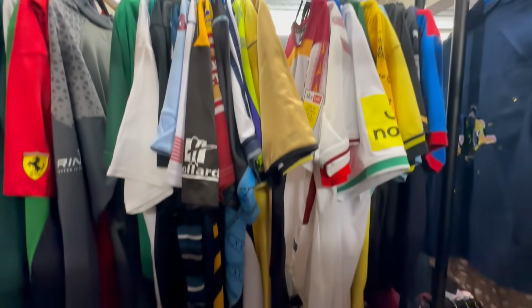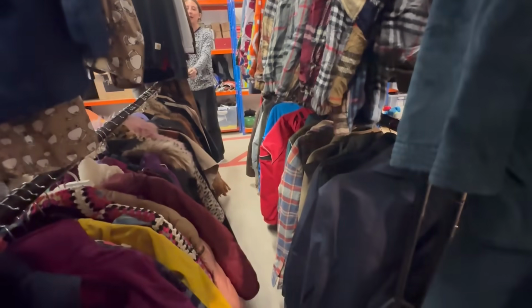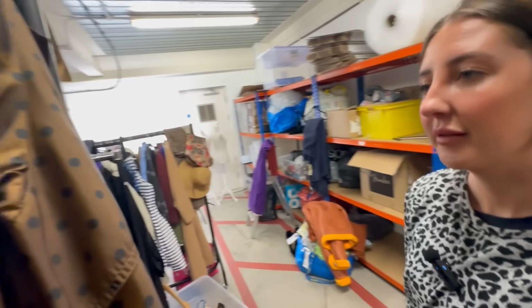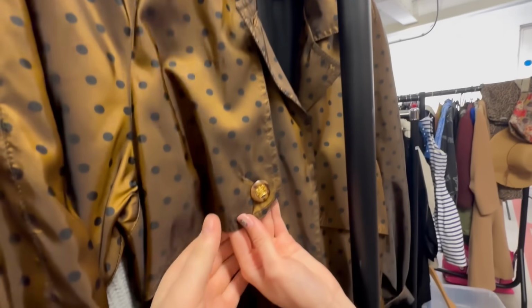All of this is photographed and in the process of getting listed, as well as all of this and all of this. And can we show them this coat that we picked up? Yeah, this Malbec vintage coat is beautiful. We did sell a green one last year. That's the brand there, and they had the same buttons last year.